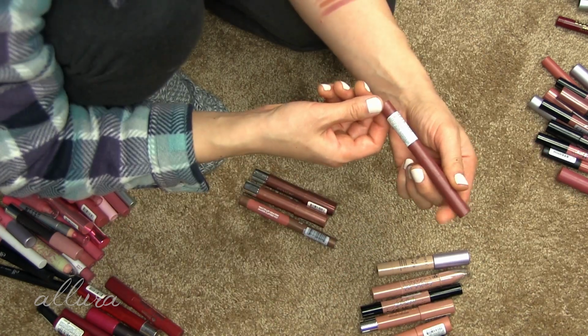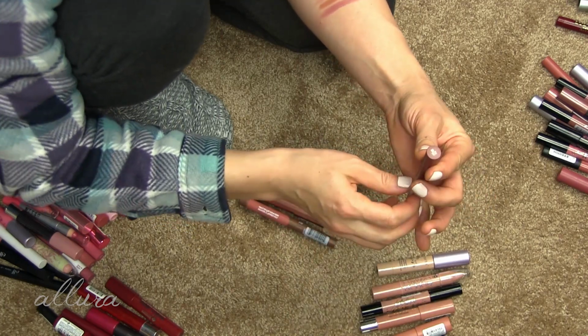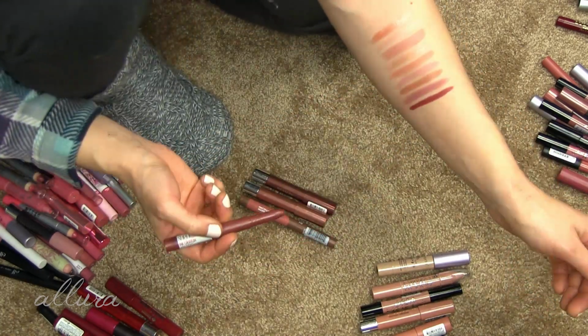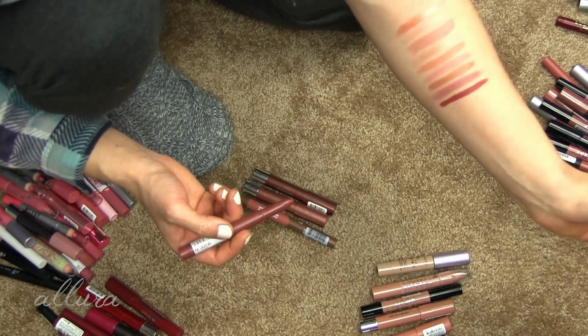A Maybelline Superstay Ink Crayon. I love this formula. I probably won't get rid of any of these because they are new to my collection. This is Live on the Edge. Oh, maybe I shouldn't have put this in the nude category. That's a super deep, kind of bricky shade.